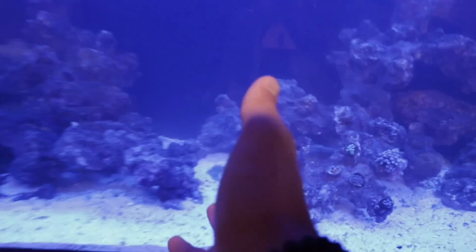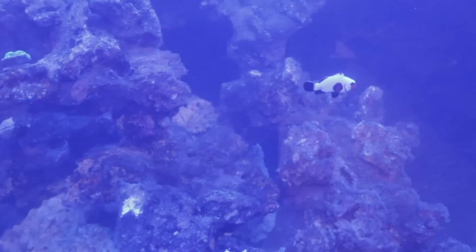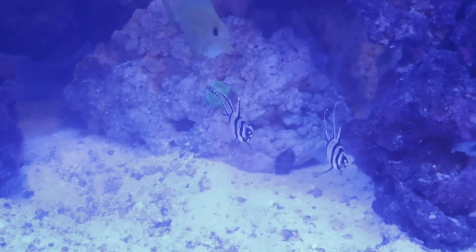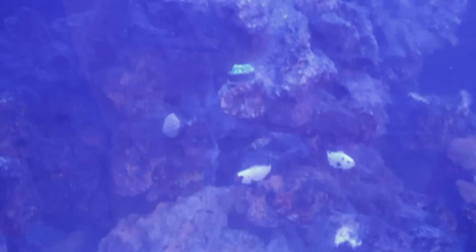Of course, the plates, we have the rock flowers and the sand over here. The fish are all fired up over here. The clowns, the Banggai cardinals, the yellow tang, everything's just swimming around. Oh, there's some coral over here too. You hit a couple over here.